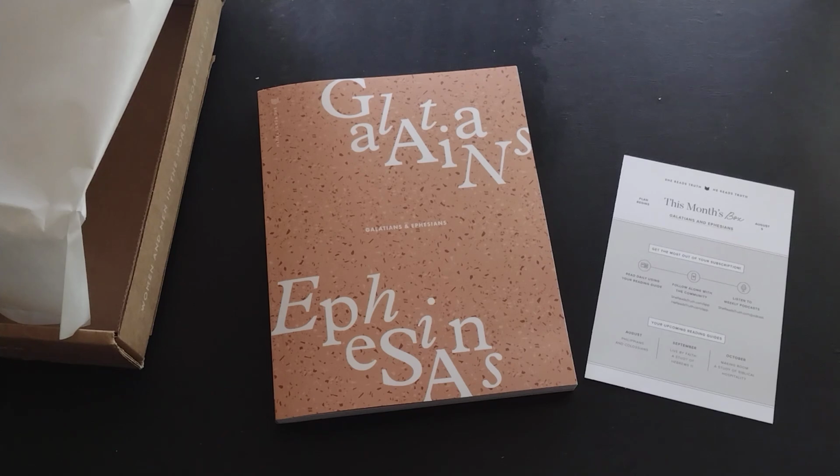And so I will write the verse on the card. I use the card as my bookmark. And every time I pull out the study to do, I take a look at the card. I read the memory verse and try to commit it to memory. And so it works as a bookmark. It works as the memory verse card. And so, yeah, that's all just great.